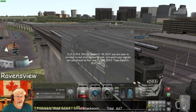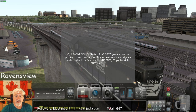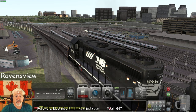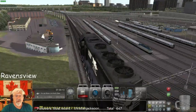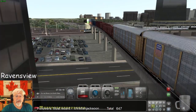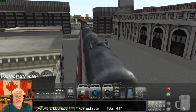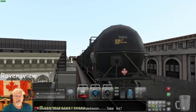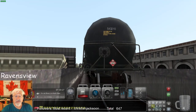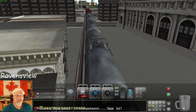Okay, so here we are. You're clear to proceed to next drop near Bristol. If you watch your signals, you should be fine. Alrighty. I am happy, happy, joy, joy. So, my train looks like that. Just next drop just south of Bristol. Okay. There's the back end, and there's not even a red EOD, end of train device.